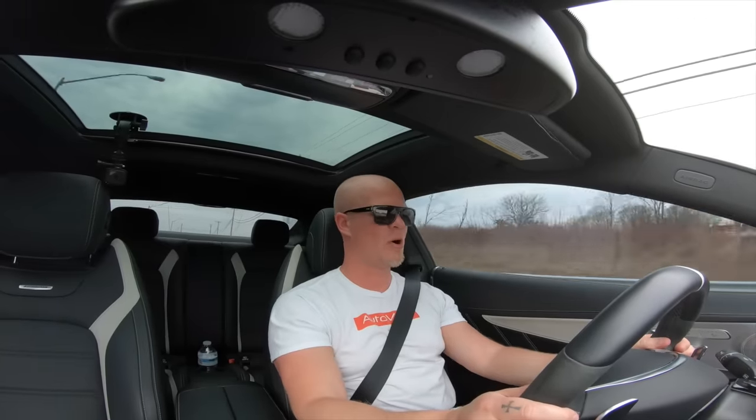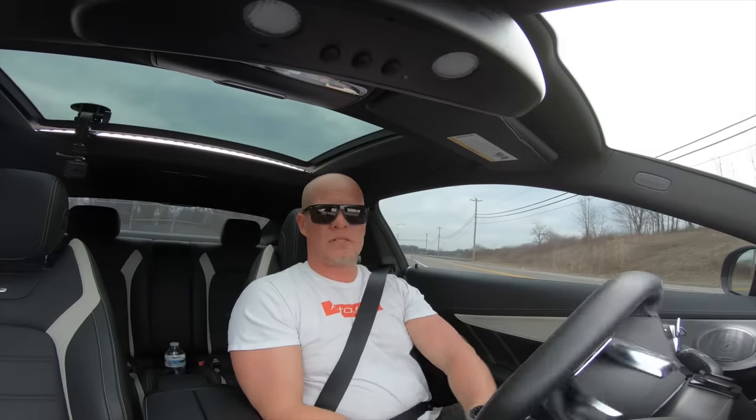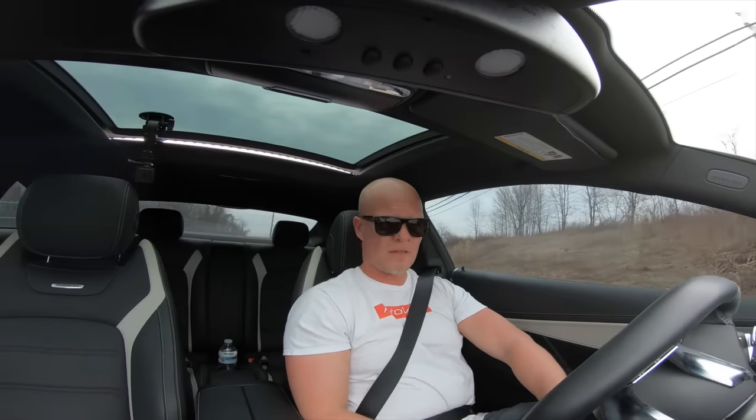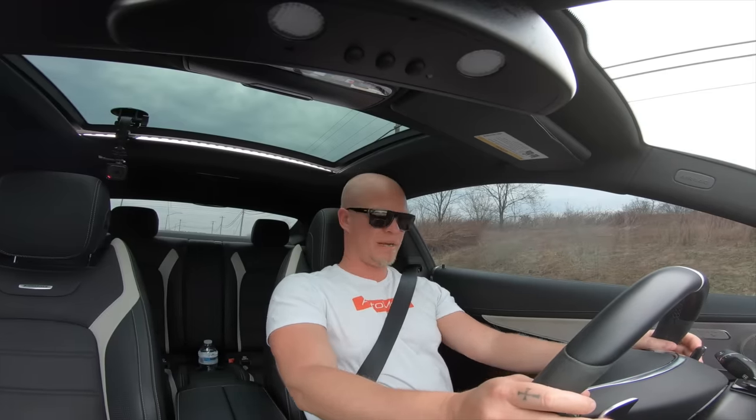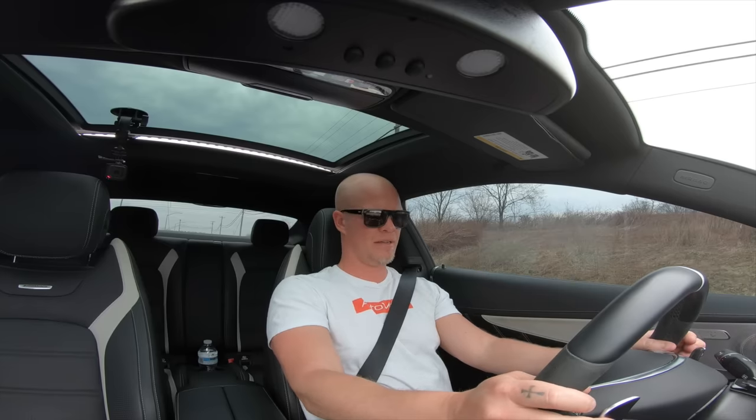It pulls so hard. So let's do a launch control here, and the way that you engage launch control is you have it in Sport, Sport Plus, or Race. Put your foot on the brake, both paddles in, paddle up.